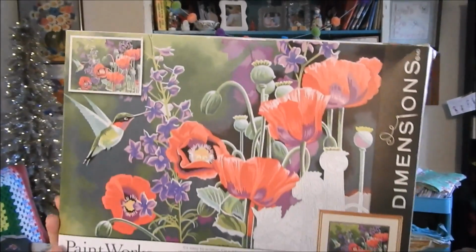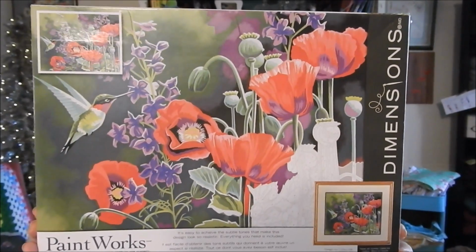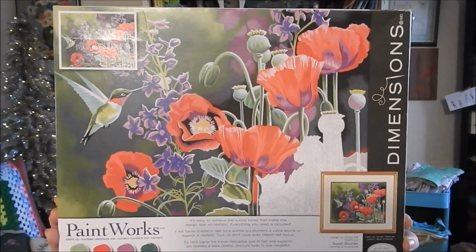Is it showing? Kind of hard to tell. But yeah. So that's going to be a lot of fun to paint. I love paint by numbers.